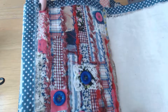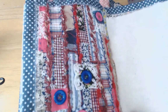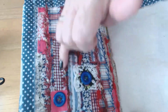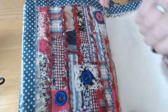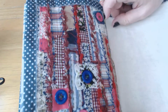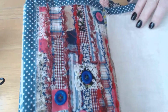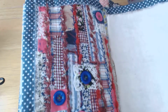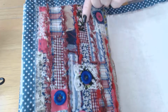And this is still slow stitch, as all the projects are, and it's strips of fabric in rows, secured to the calico. The calico's here, and I've put this here to cover up that page that we used earlier on in the last video, so it doesn't confuse the camera with a lot of movement and colours. So that is why that's covered up. Anyway, these have been secured to the calico with running stitch.